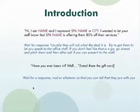You're going to wait for a response, maybe a nod or whatever, so that you can tell that they're with you. So once you've said, "Have you ever been in?" wait for a yes or a no, or something that lets you know that they're hearing you before you move on. So that's your introduction.